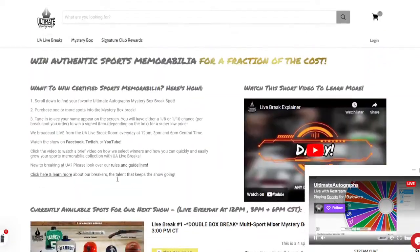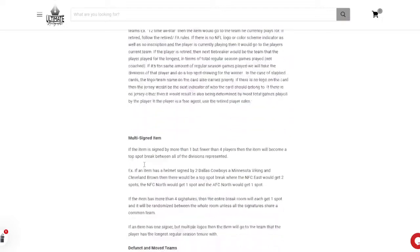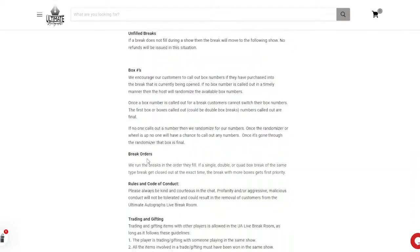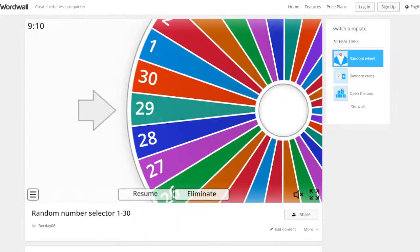Like you see in our break rule page, once a box number has been randomized, box numbers are final. If no one calls out a number, then we randomize for our numbers. Once the randomizer wheel is up, no one will have a chance to call out any numbers. We used to always give tie goes to the customer, Alex. Unfortunately, sometimes that happens, and the guy that would have had the box gets a headliner, then somebody gets mad. So rules are rules. These guys were really, really close, but the wheel was already up. We are going with box 28 here in the jerseys.